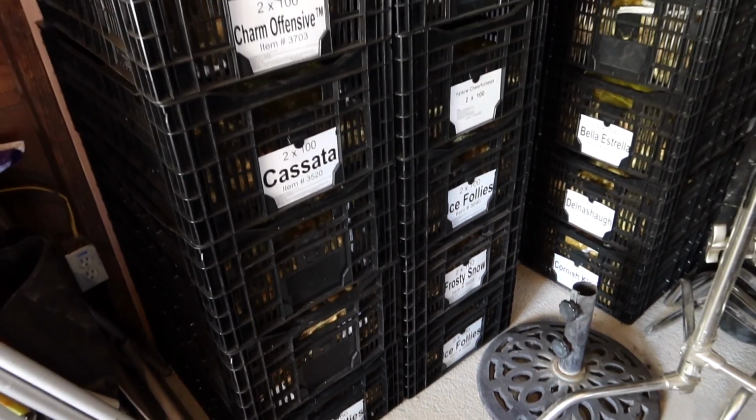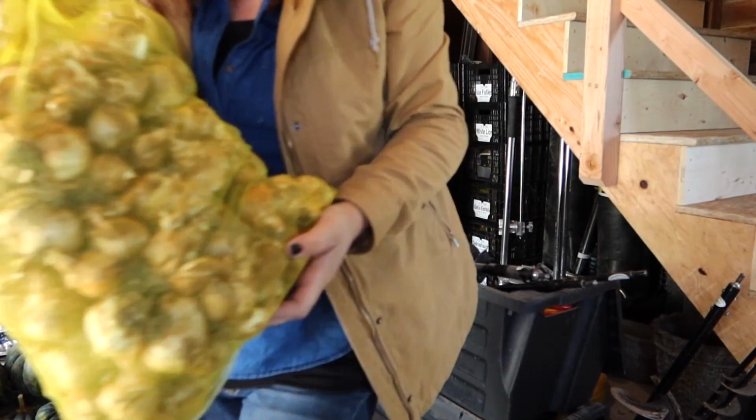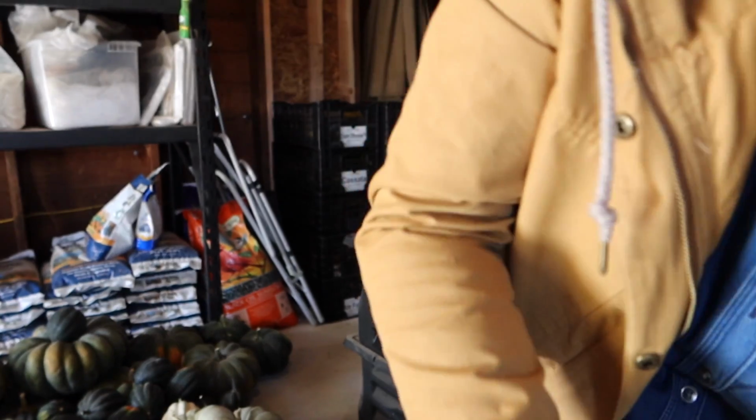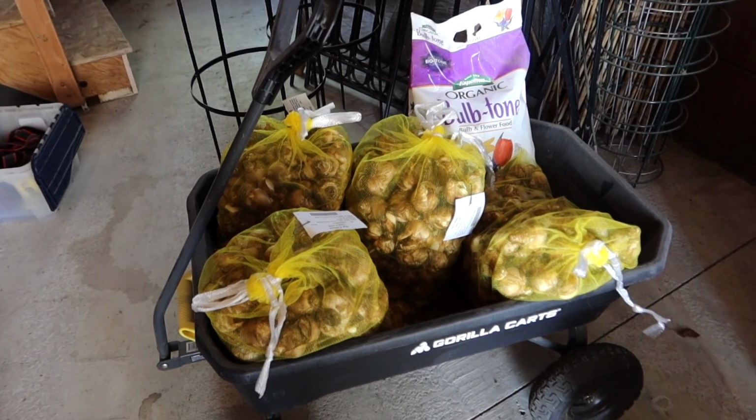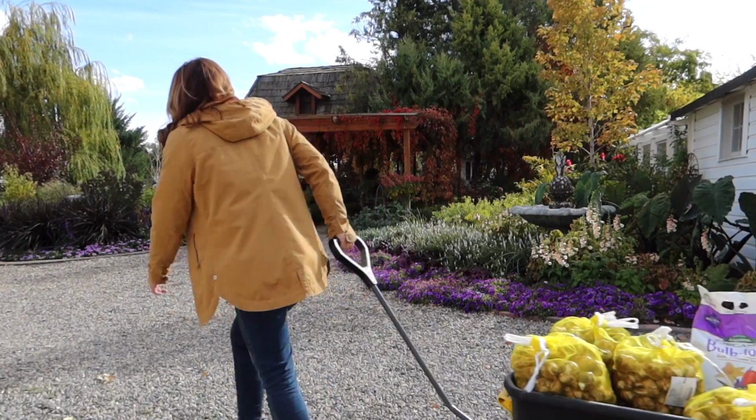All right, let me get all of these out, and then we'll head out with them. Okay, so I'm going to start with those 4 bags first, and we'll come back for the rest of them. That's a good start.